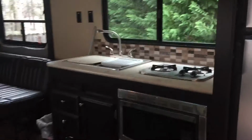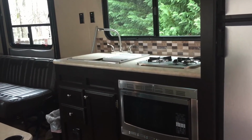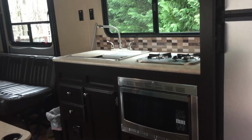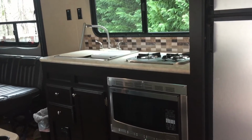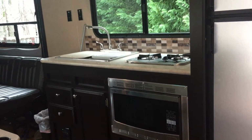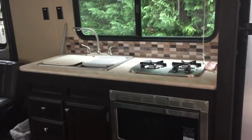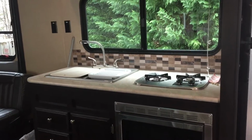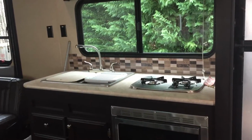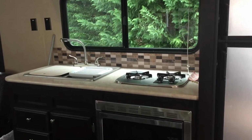Okay, this is the kitchen over here. It's got the 2-burner stove. That is a convection microwave, and we're not quite sure how to use it to its full potential yet. We'll have to figure that out. You can see that there's not really any counter space, so that's something we're going to have to come up with some fixes or modifications for. We might make a cover to fit over that stove when we're not using it that we can use as some counter space.